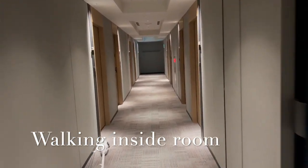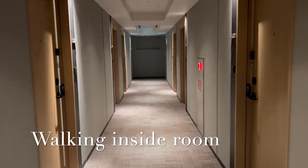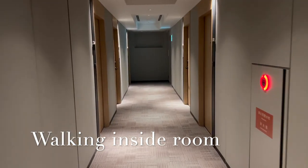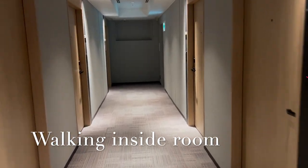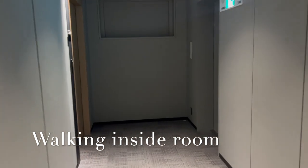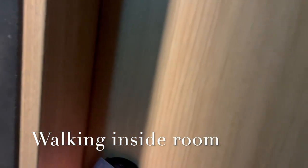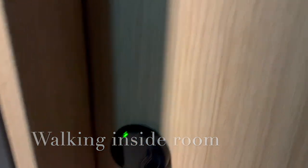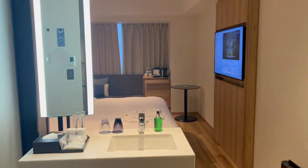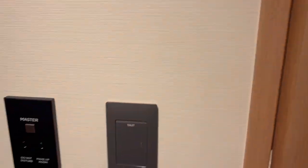So mine is on the 11th floor, and it's been upgraded to a pretty nice bedroom, I guess a special king or something. So let's go inside and find out what it looks like. I guess one of the benefits of being a Marriott member is something like this. So here is the room. Let's go and see what it looks like.